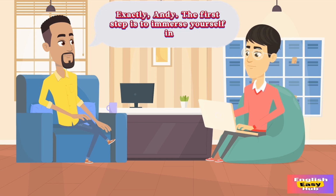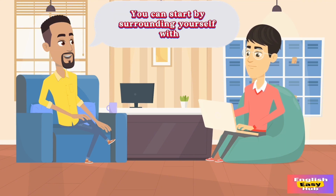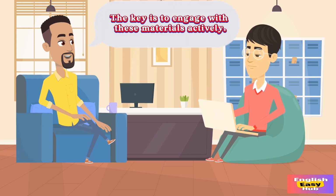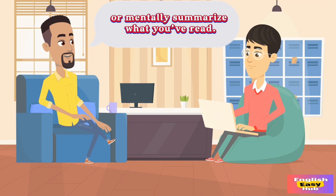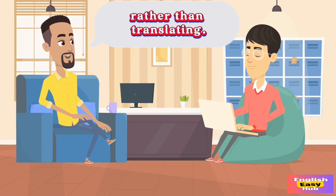Exactly, Andy. The first step is to immerse yourself in English as much as possible. You can start by surrounding yourself with English media, books, articles, movies, and podcasts. The key is to engage with these materials actively. Instead of just reading or listening, try to predict what might happen next, or mentally summarize what you've read. This will help your brain get used to processing information in English directly, rather than translating.